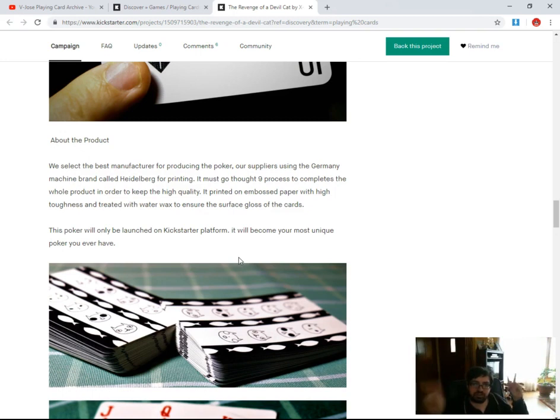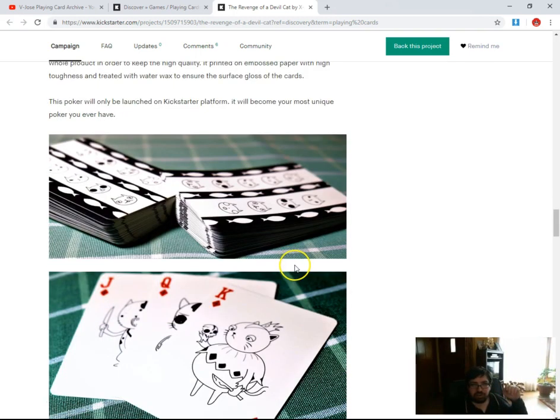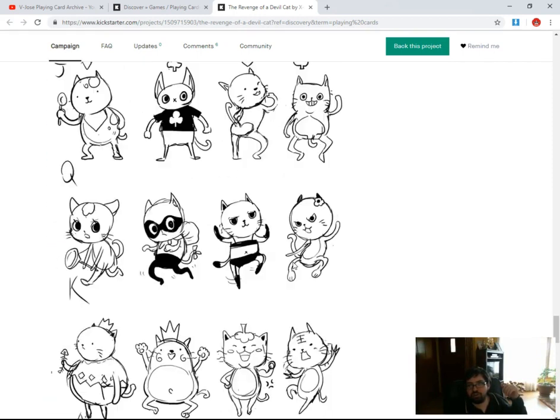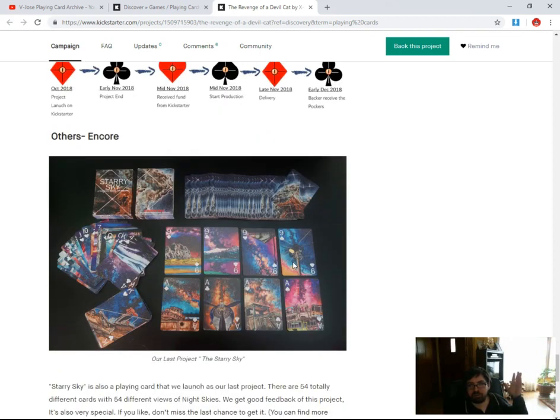They say they select the best manufacturer for producing poker. "Our supplier is using a Germany machine brand called Heidelberg for printing. It must go FAT9 process to complete the whole project." Oh my god. Please learn English before you do a project in English because that's just horrible. Nobody likes to support a creator who has so many grammatical errors in their project.